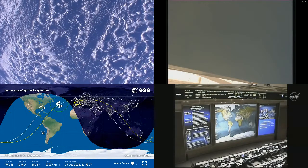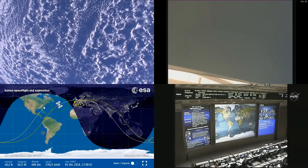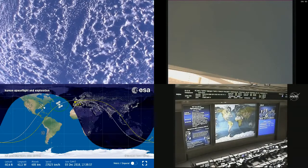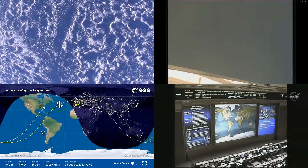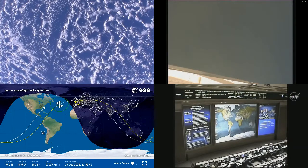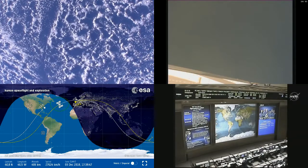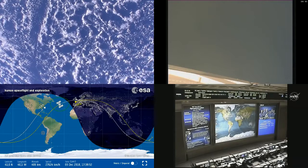Station Moscow, space to ground 1, Antares, Sergey. Go ahead and send GET4 command at 24000. Come again, what should we send? What command at 24000? Is it GET4 command? Yes, that's correct. Copy. It will be sent at 24000 in 2 minutes from now.